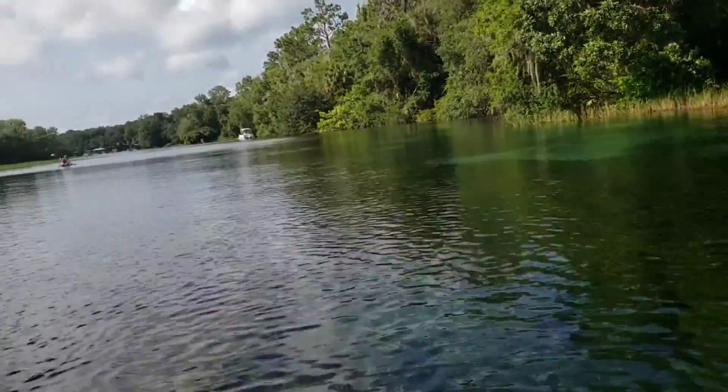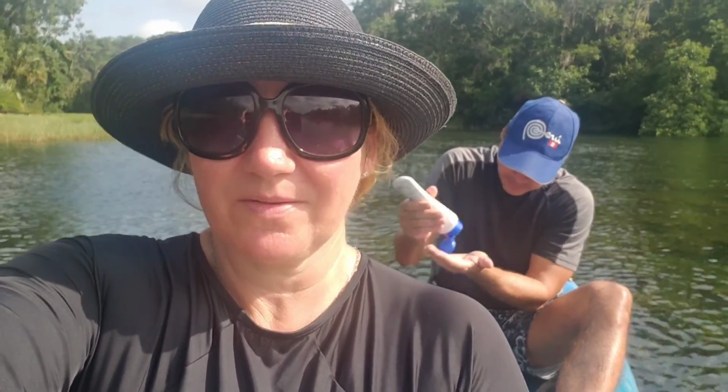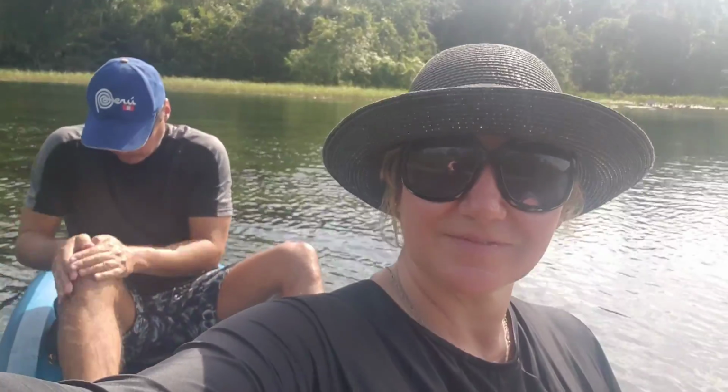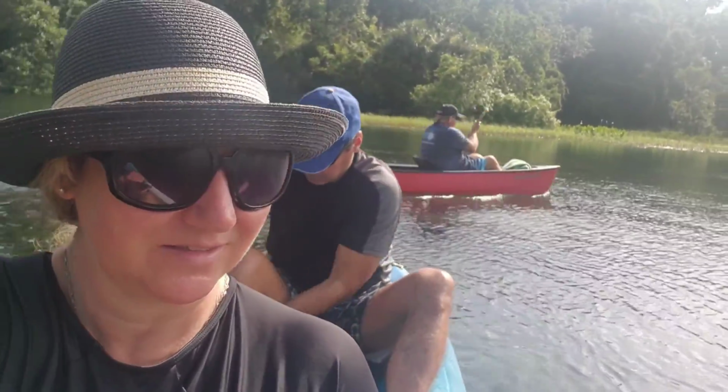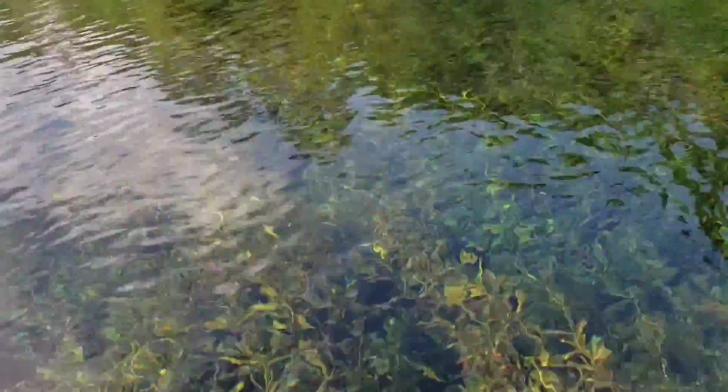So you can explore the whole entire area. It's just absolutely gorgeous. So the blue areas that you see as we're going down the river are where the natural springs are coming up through the earth. And then you can see how clear, amazingly clear the water is. You can see right to the bottom. This was just an amazing find for us. We loved it. It was so peaceful and so serene. Look how clear this water is.